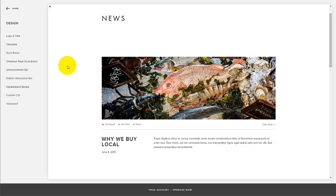Hopefully I've given you a good overview of how Squarespace works and how it can help you build a really good looking website.